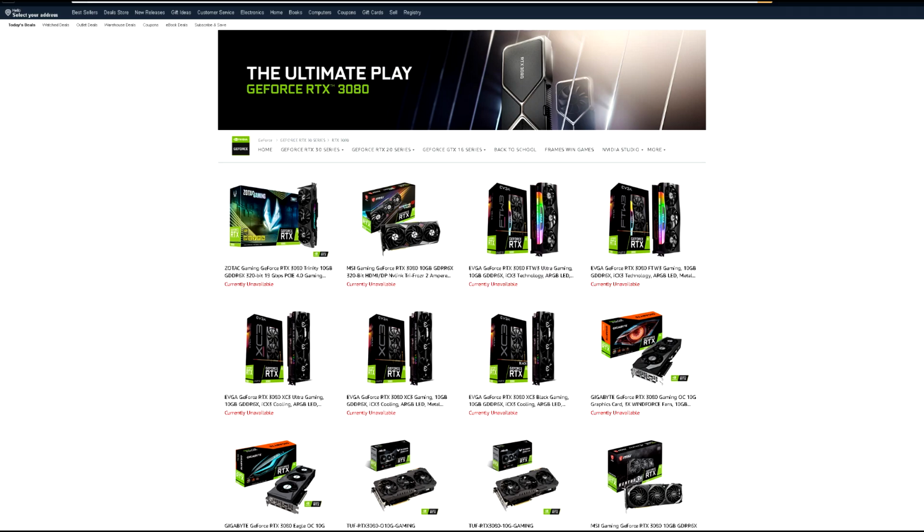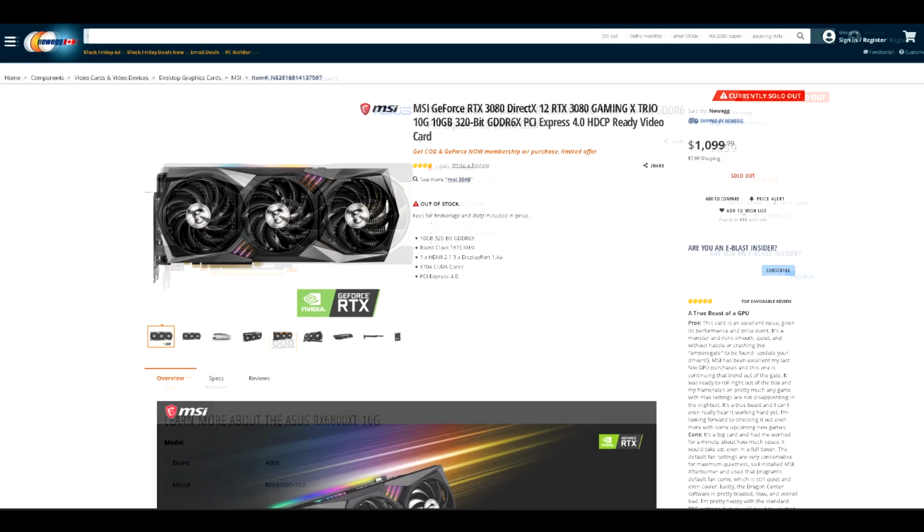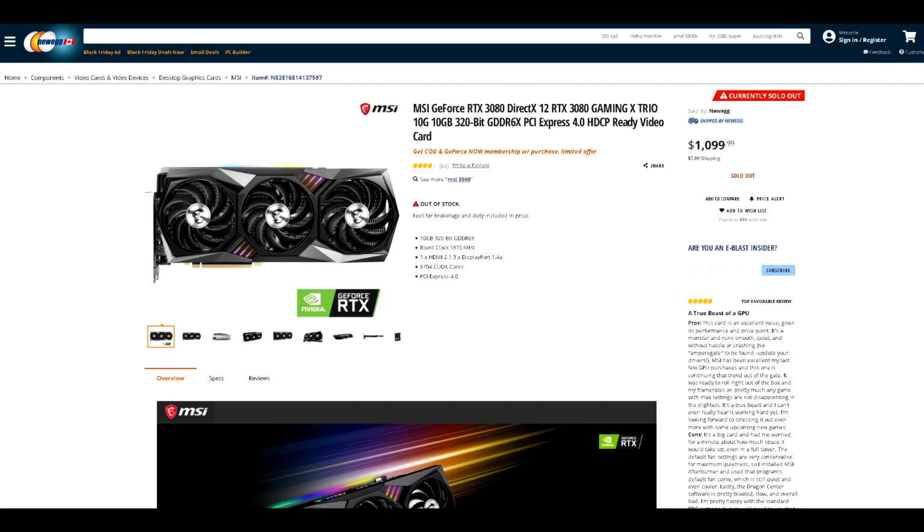But overall, the 6800 XT should come in quite a bit cheaper than the RTX 3080. For example, Canadian pricing for the RX 6800 XT was around $850 to $870, whereas most RTX 3080s are hovering around that $1,000 to $1,100 price point, and that is indeed a big difference. Even if the 3080 offers drastically better ray tracing performance, it's hard to say if someone will be willing to pay that much for it.